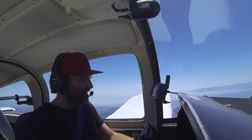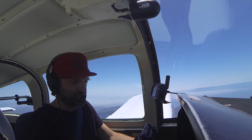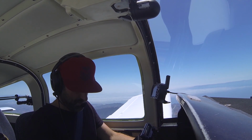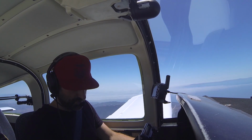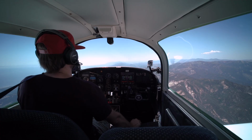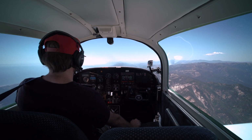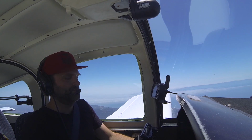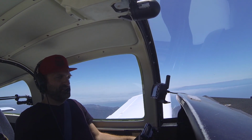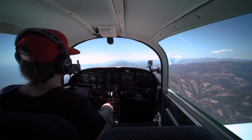So you don't want to forget throughout your flight to occasionally be glancing at your gauges, make sure everything's looking good. So our fuel pressure is good, oil pressure is great, oil temperature is good, cylinder temperature is good, load meter is good, voltmeter is good, everything's looking good, suction's good. Alright, so now we'll just sit back and enjoy the view.